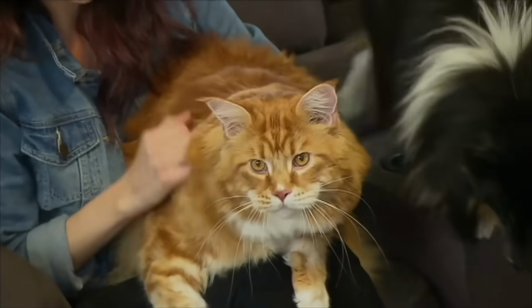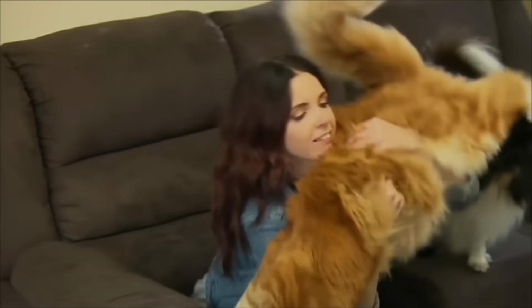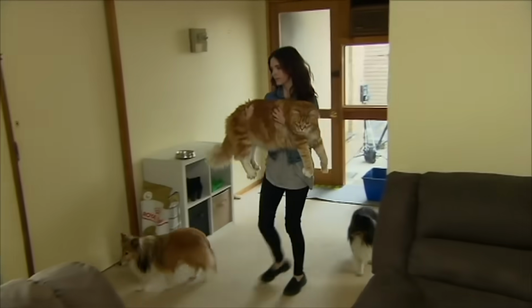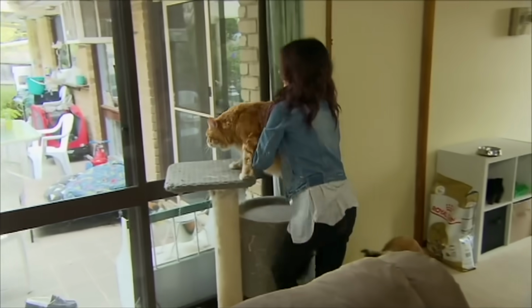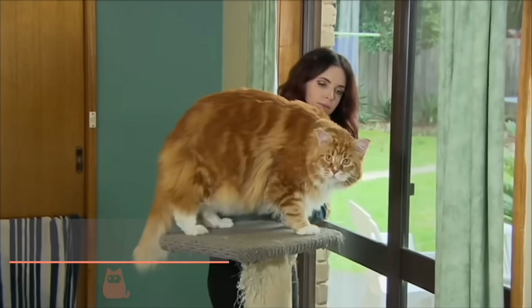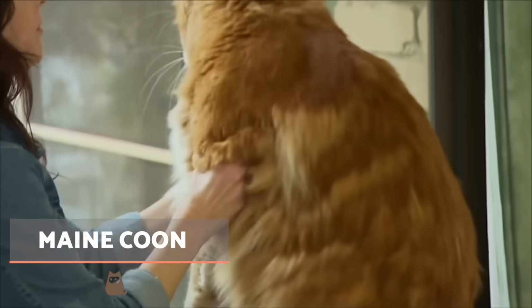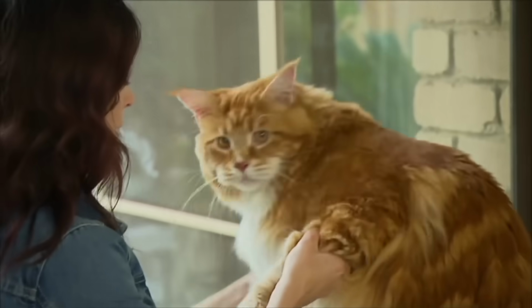The Maine Coon is one of the most popular giant cat breeds, but is probably one of the most sought after of any cat breed. Regardless of size, they also stand out as a cat with a strong personality, which creates a strong bond with their owners. Do you want to know more about this giant and affectionate cat? If so, keep watching with AnimalWised.